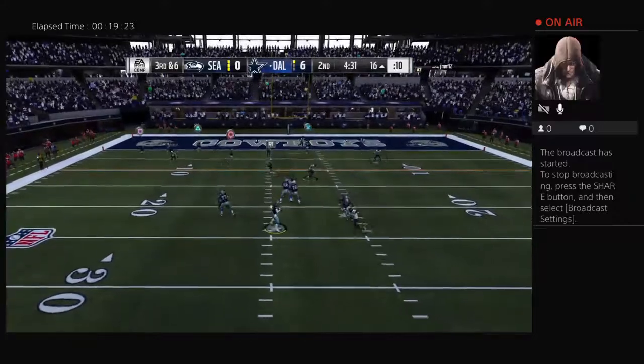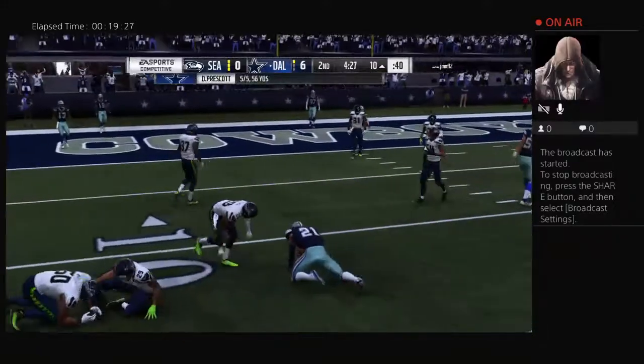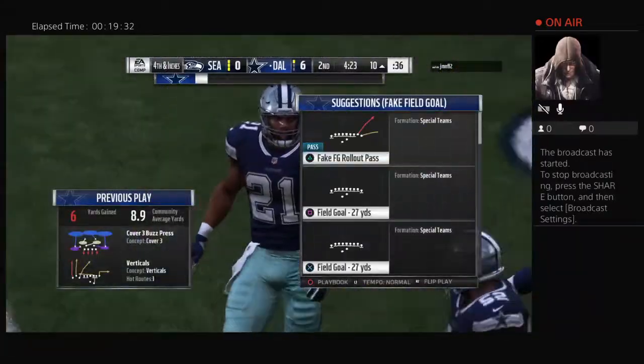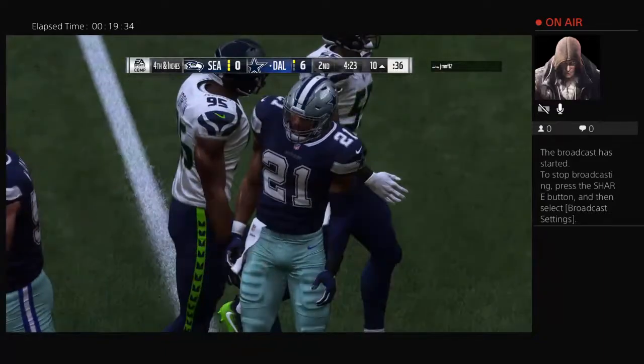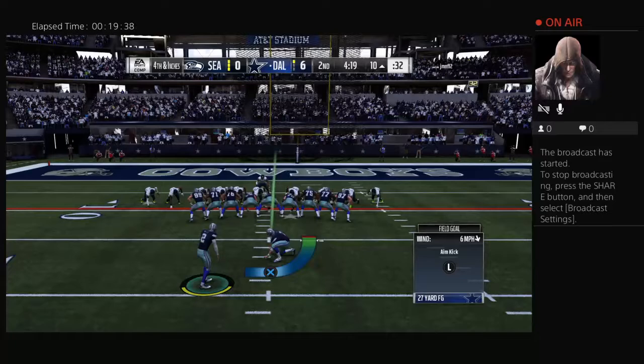On 3rd down, it's Prescott. A dump off to Elliott, and he'll get it here to the 10-yard line. It's a gain of 6 on the play, and that's going to bring up a 4th down. Instead of throwing it downfield, Charles, they just tried to dump it underneath there. You like the call? I do.